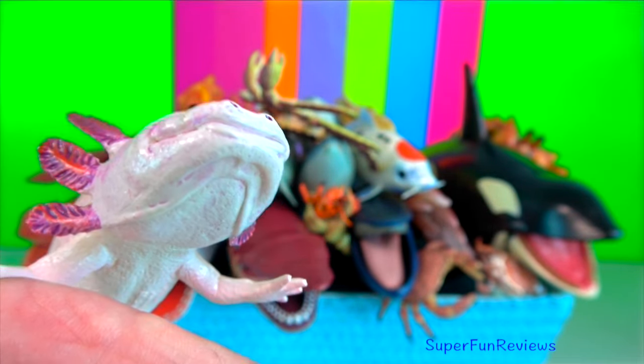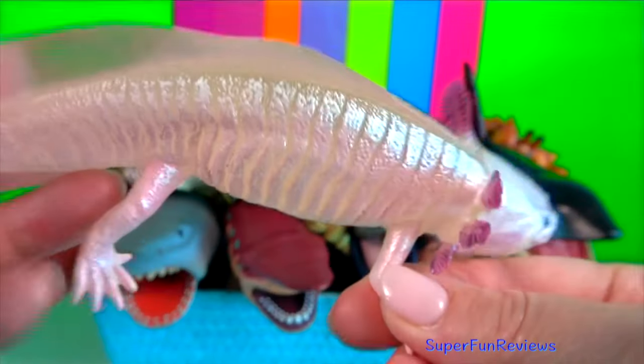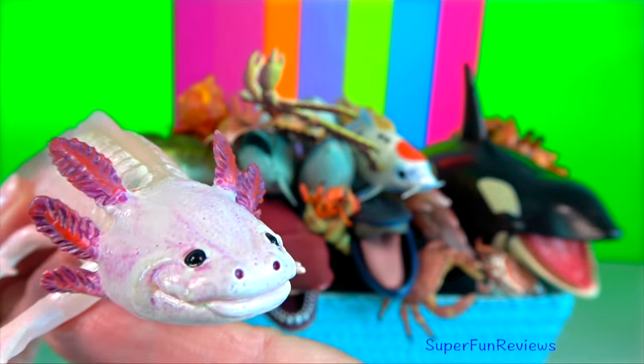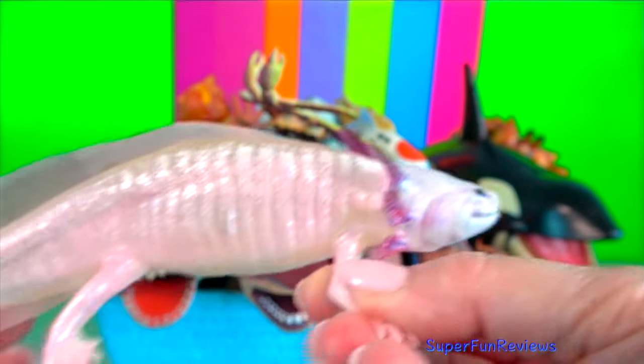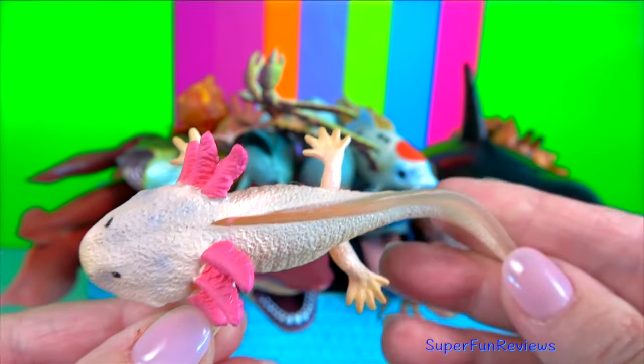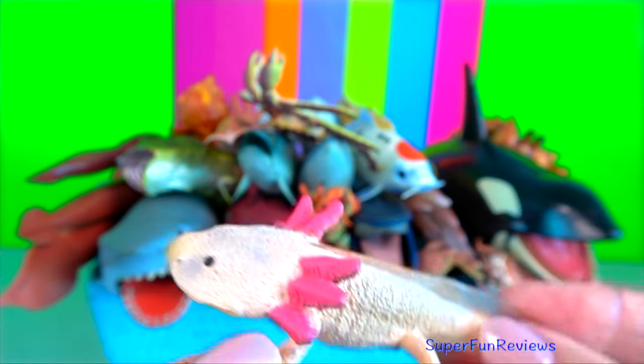Axolotl, they have the unique ability to regenerate or regrow injured or missing limbs and some other body parts as well. They are a type of salamander and are amphibians that spend their whole lives underwater. I love their smiling mouth.